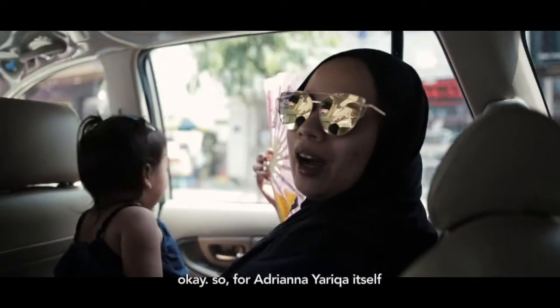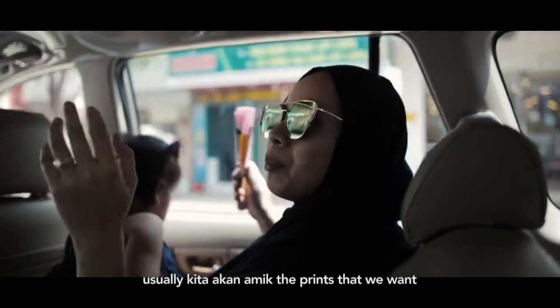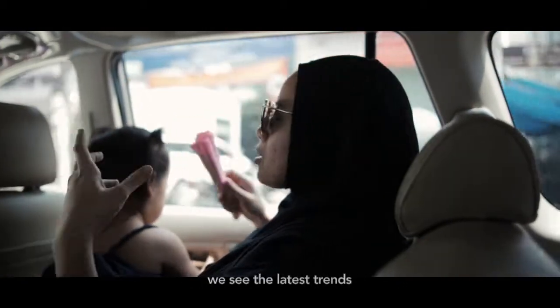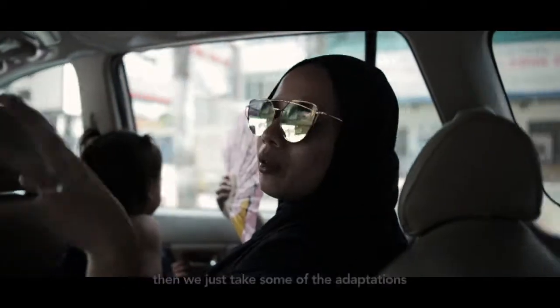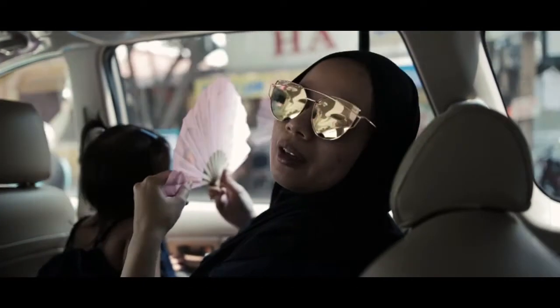Okay, so for Adrianna Yariqa itself, usually kita akan ambil the prints that we want, then we'll customize it to our own fabric. We see the latest trends, what's the latest trend in the market. Then we just take some adaptation from each fabric lah. Then we make into our own fabric, AY fabric.